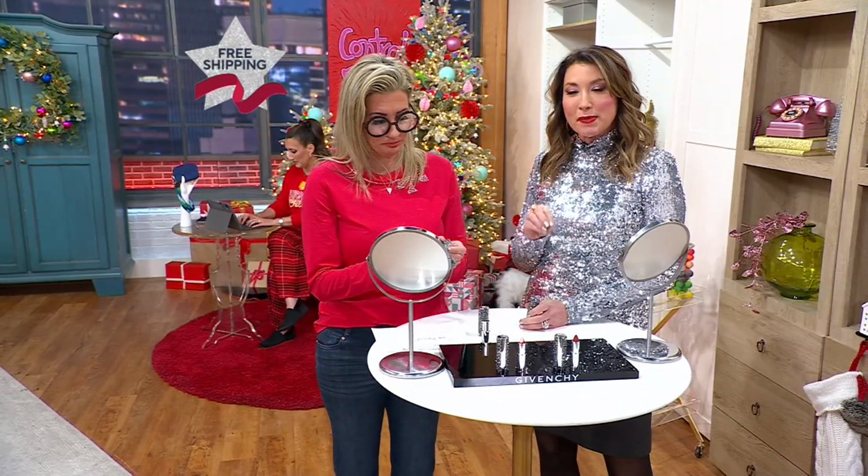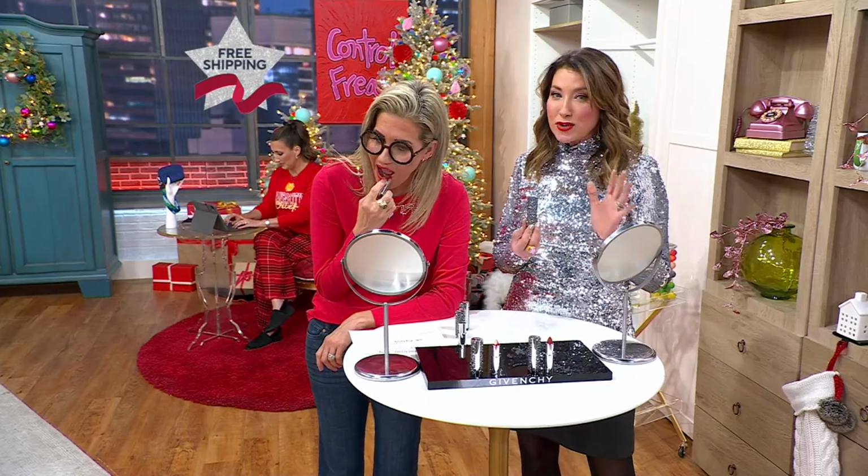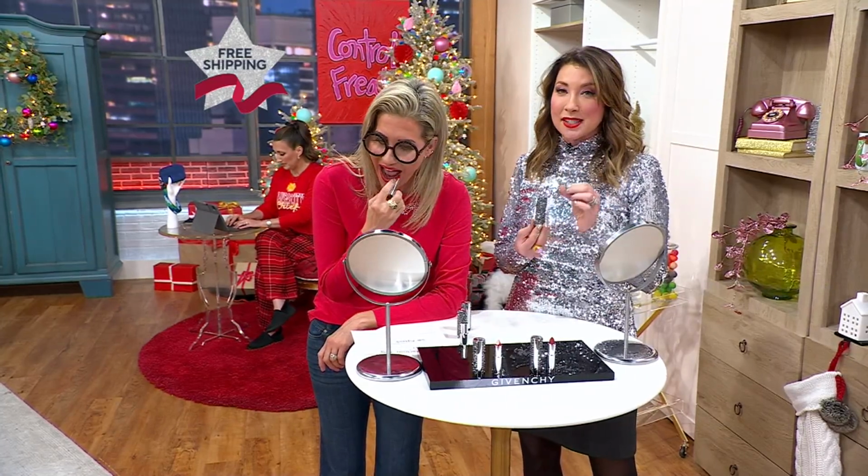That red, if you can imagine, is our best-selling red worldwide from an iconic haute couture house. We do red better than anybody else. You guys are the only one that has the red in the holiday packaging, which is pretty spectacular. This is from our Le Rouge Interdit silk line. The texture on this is pretty incredible.